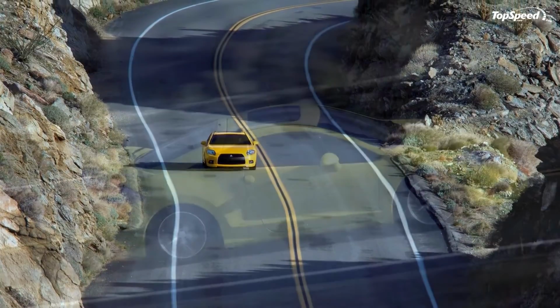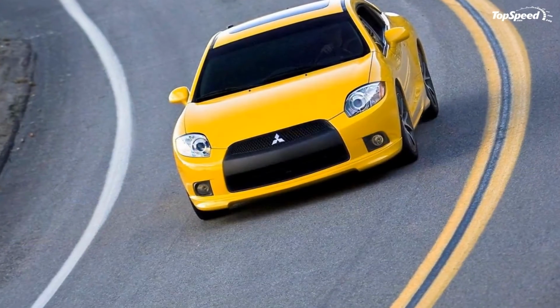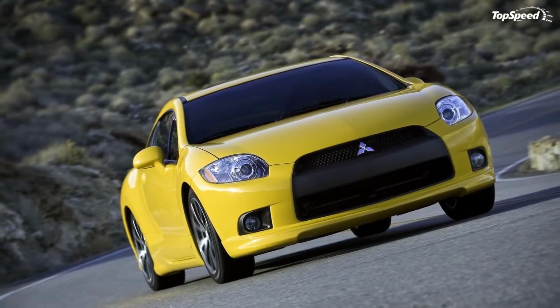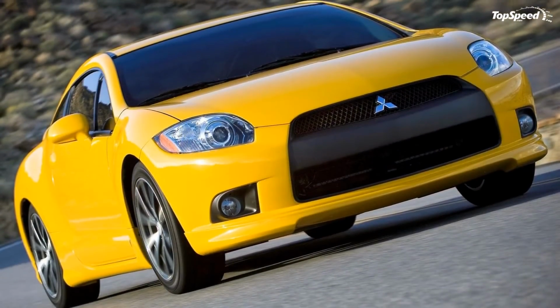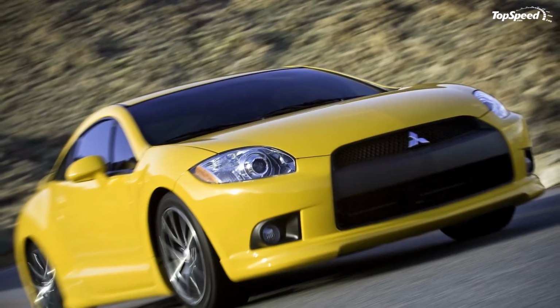Heated front seats, heated mirrors, leather front seating surfaces, power driver's seat, power glass sun roof, steering wheel audio controls, machine finish 18-inch alloy wheels.